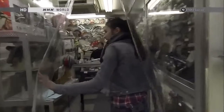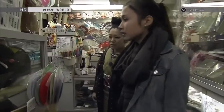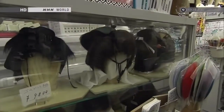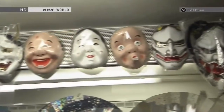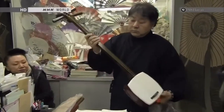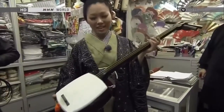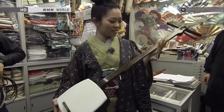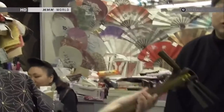Konnichiwa. Konnichiwa. See, those are the wigs. The shop carries a full assortment of wigs, masks, and props for productions with a historical setting. The owner pulls out a traditional stringed instrument, but... It's so light. I have never seen one like this. It's actually a fake, a prop that weighs just a third of the real thing.